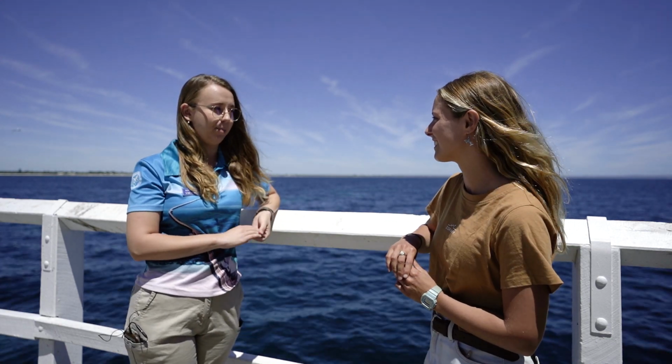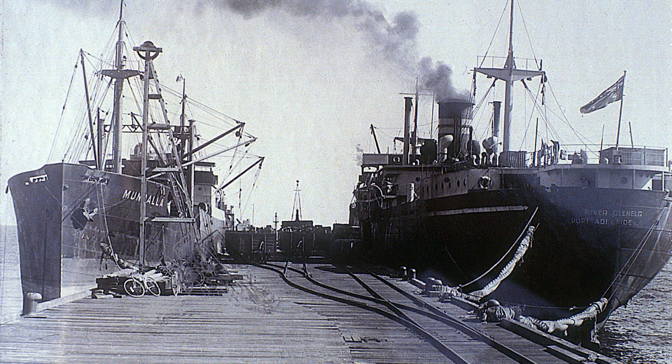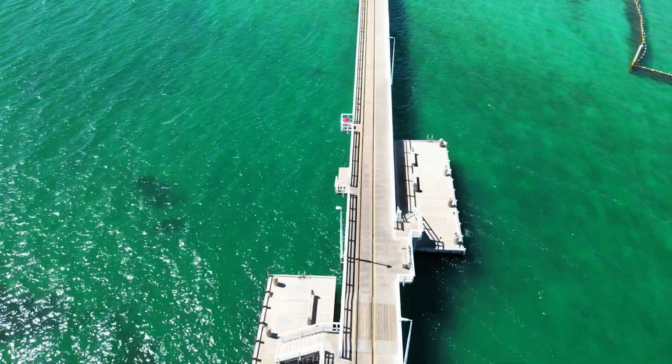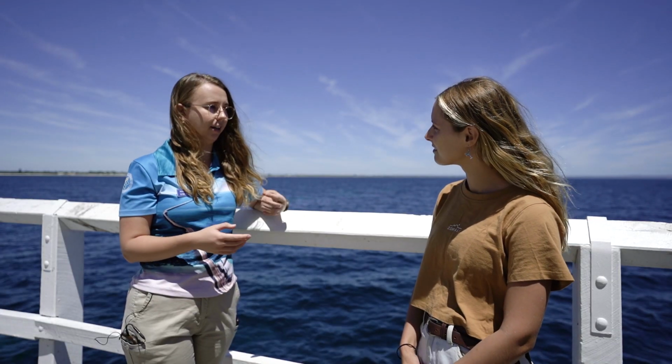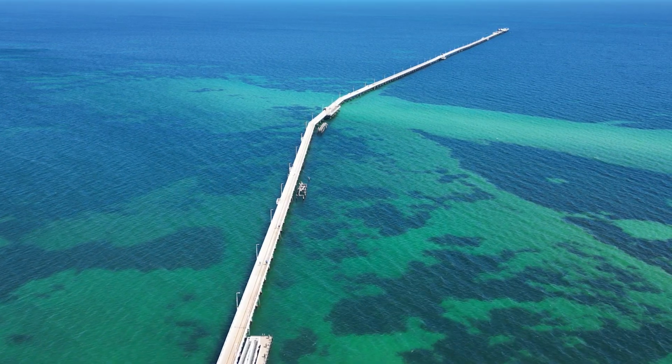The jetty was originally built in 1865 to service the timber industry in the region. When it was first built, it was only 150 metres long, so much shorter than today. Wow. Progressively, as ships got bigger and heavier and as the timber trade increased, that little jetty wasn't enough to support those ships, so we actually had to build outwards to reach deeper waters.